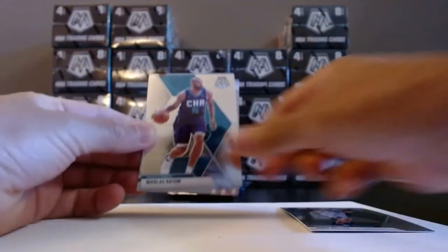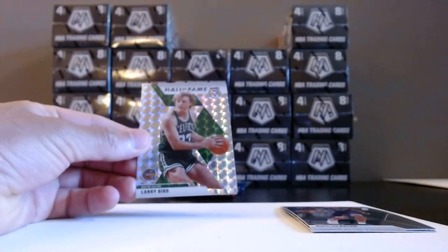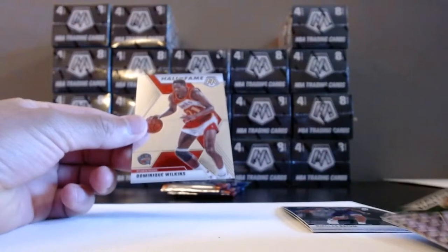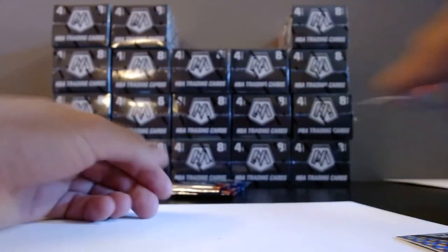Cody Seller, Nicholas Batum, and we have a Hall of Fame for the Celtics. Silver Wave Mosaic, Larry Bird. And we have a Hall of Fame for the Atlanta Hawks, Dominique Wilkins.